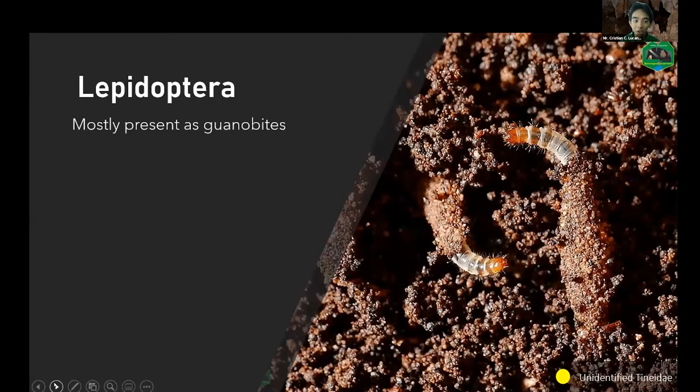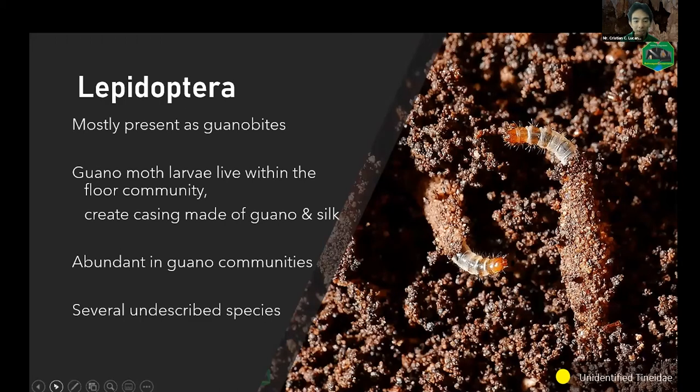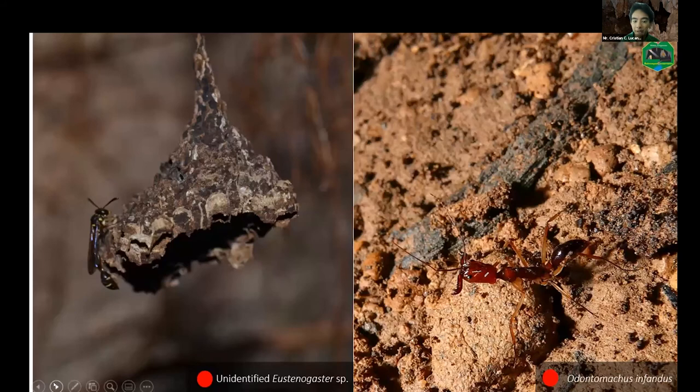Next would be your guano moths, belonging to the order Lepidoptera. They live within the floor community, and they create casings based on guano and silk. They are abundant in guano communities, and like all insects in caves, there are a lot of undescribed species. Other than those, we also have several orders of insects that we discovered, which include your neuropterans, some earwigs, beetles, and jumping bristletails. We also have several species of wasps and ants that we found in caves, but these are likely trogloxenes.